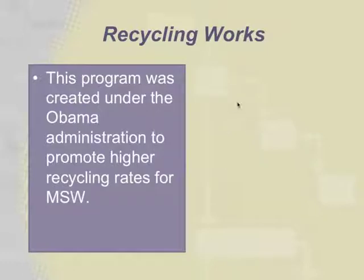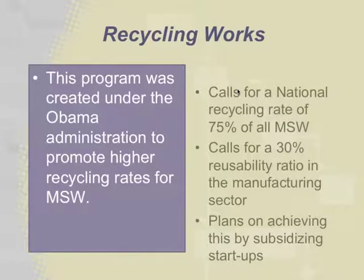And there are some incentives that are really making this happen. So there's a program under President Obama called Recycling Works. And this program, again, was created under the Obama administration to promote higher recycling rates for municipal solid waste, MSW. If you click the next category, we should have some information come in. And under this Recycling Works program, it calls for a national recycling rate of 75% for all municipal solid waste. And it calls for a 30% reusability ratio in the manufacturing sector.